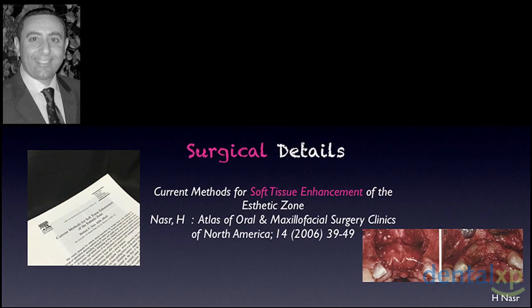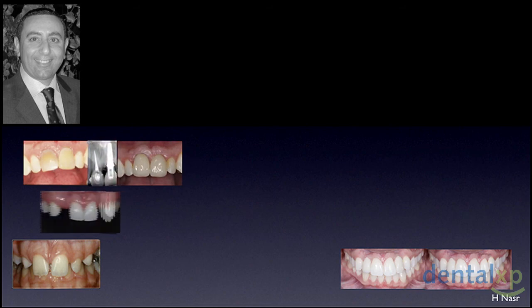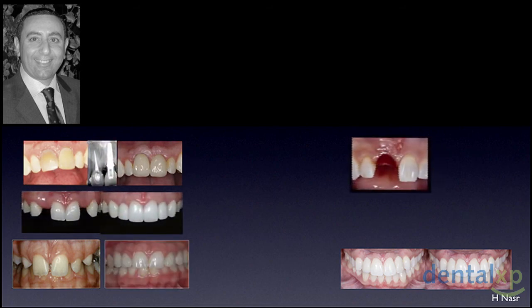So now that we've discussed the philosophy, I'm sure some of you are asking for technique. In the interest of time, I have about 3 minutes. I just wanted to show you an article that was published in 2006 of most of the cases that I just showed and some more. If you'd like to review that article, I have step-by-step technique with colored photography in the article, including some of the slides that I didn't have much time to show with the block bone graft on the case that I showed earlier. So here are the cases, and if we look at them, not bad considering this is 22 years later.